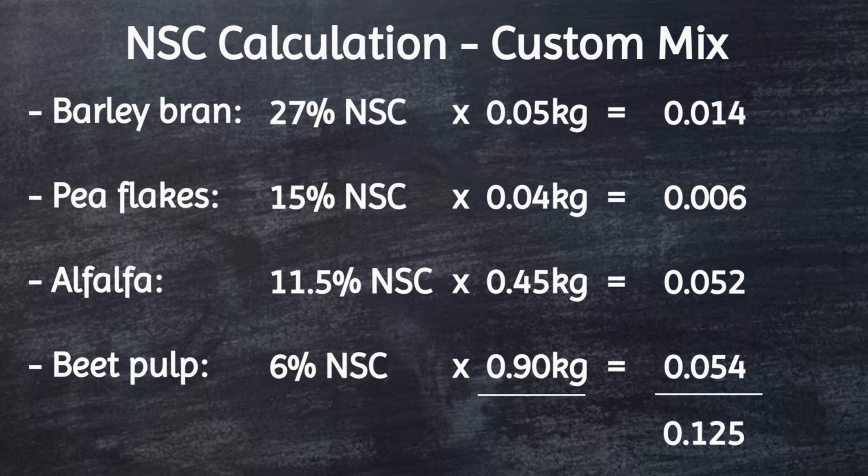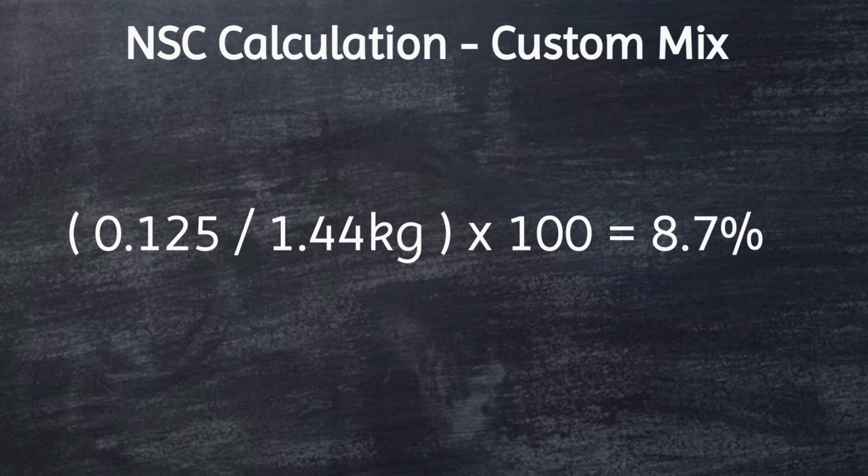The total dry weight of the mix is 1.44 kilogram. To find the overall NSC percentage of the complete morning feed, we divide the total NSC content, namely 0.125, by the total dry weight, namely 1.44, and multiply by 100. That is approximately 8.7% NSC. This result is within the safe range for horses prone to laminitis, as feeds with an NSC below 10% are generally recommended for such cases.